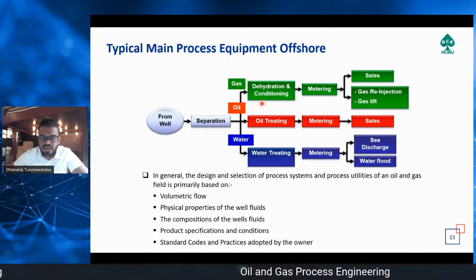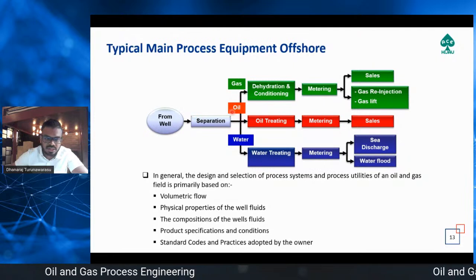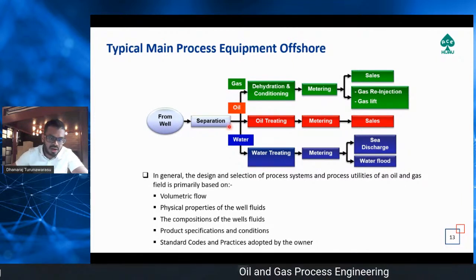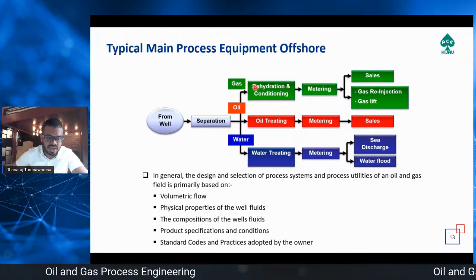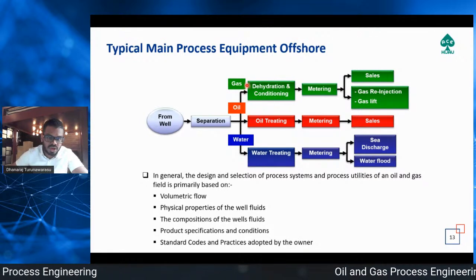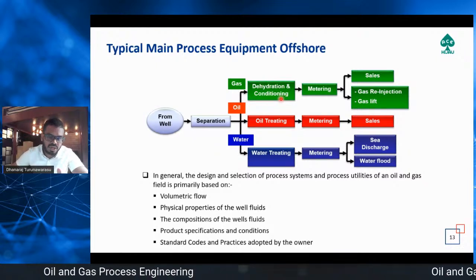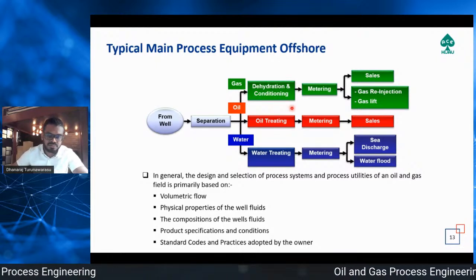Okay, moving on. This is a typical main process equipment offshore. So we have the well, and then separation. This is the main separation that separates the production into its distinct phases, which are your gas, oil, and water. Your gas will go through a dehydration and conditioning process. Conditioning will be your hydrocarbon dew point and also your water dew point.